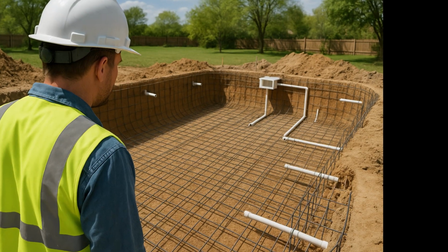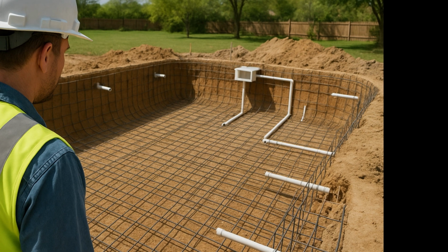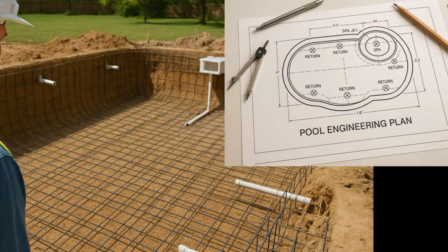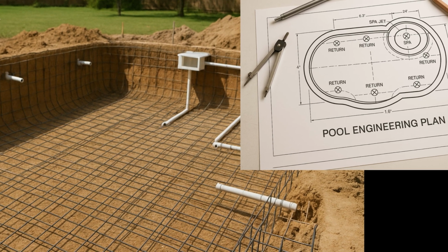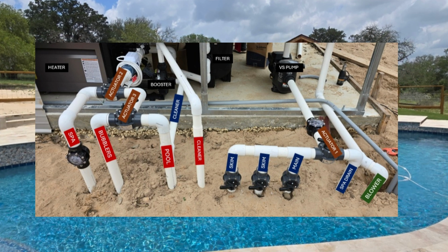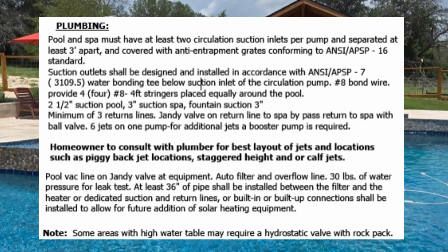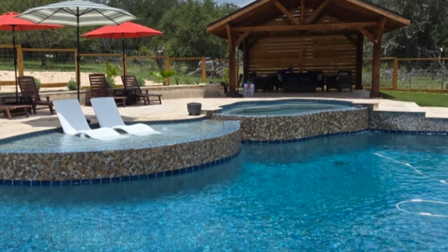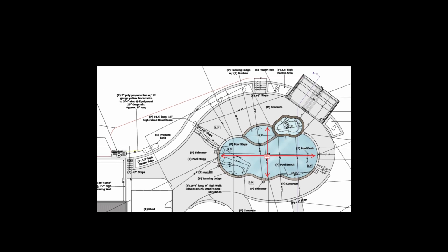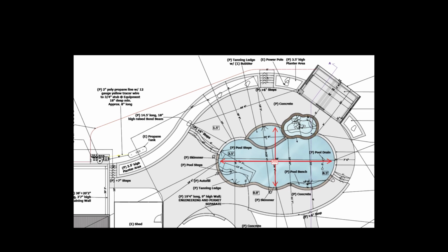If you're working with a traditional pool builder, they usually make all the plumbing decisions for you. Pipe sizes, jet layouts, how the pad gets plumbed. You don't have much say. But when you go DIY, that control shifts to you, and that's a big deal. But even if you're not going full DIY, I'd still follow along, because knowing what is in your plumbing design means that you can ask better questions and make sure you're getting the best setup for your pool.